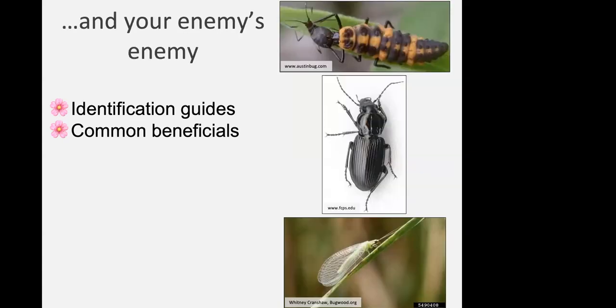So you want to know your pests, or you want to know your enemies, but you also want to know your enemy's enemy. And those tend to be what we call our beneficial insects. So they're the predators, the parasitoids, the things that are going to eat what could be causing problems. So those same guides that I mentioned before are going to have information about beneficial insects. The Garden Insects of North America has a whole section on beneficials. And so that's, again, a great resource.